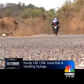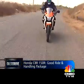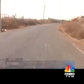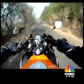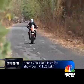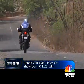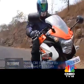The Honda is priced at 1.27 lakh rupees ex-showroom Mumbai for the deluxe version I'm riding, which makes it 1,000 rupees more expensive than the R15 and about 4,000 rupees more than the KTM Duke. The problem is, the Honda follows the R15 into the market after 4 years and still does not offer the same performance as the R15, and that makes the buying proposition a little weak.